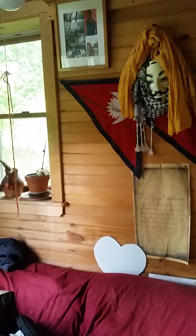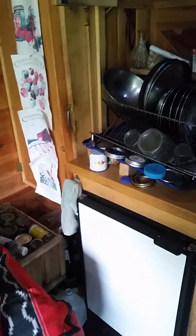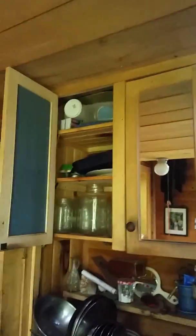And we are now in the kitchen. It's in the same room. A little seating area here on this wall here on the west side. And this is a really small and efficient space. So there's a lot going on here, and I'll sort of describe as best I can.